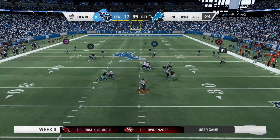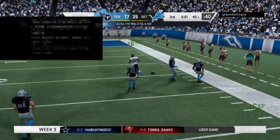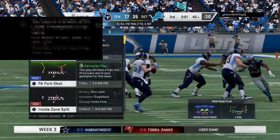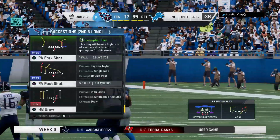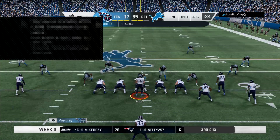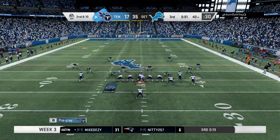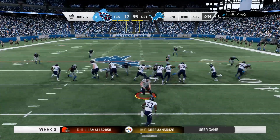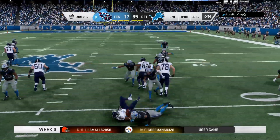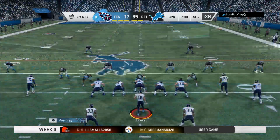Back to throw now on first down. Airing it out, looking for Ridley. And that is incomplete. He couldn't hold on through the contact. Brings up second down. And this should be the final play before the quarter ends. On second down, it's Lewis. And nowhere for him to go again. He'll get back to the line of scrimmage.